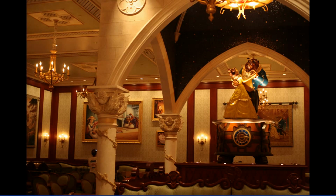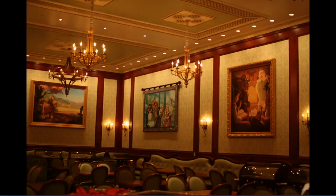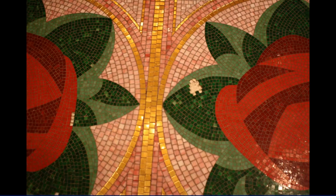This kind of decor does match what you would find in a European hotel, for instance, or a lodge or palace as well, so it's not out of place. I call your attention to this Beauty and the Beast sculpture over on the side, moving around like it's a music box. This is a single wooden carving, which is really very impressive when you get right down to it.